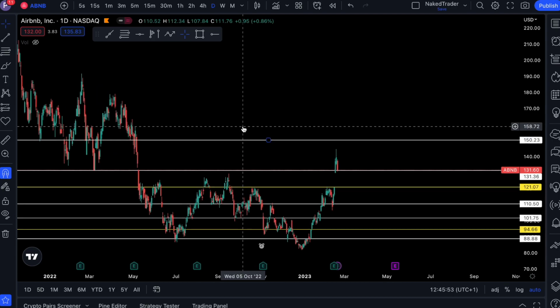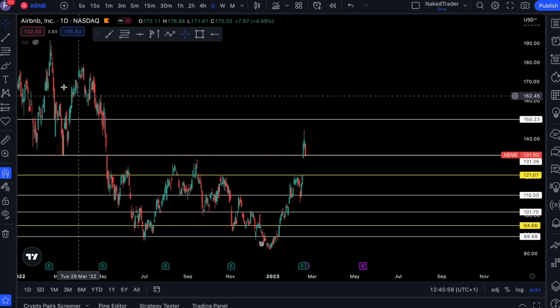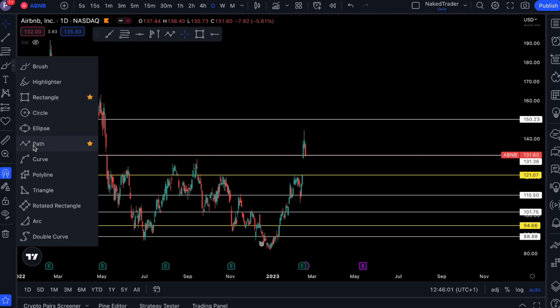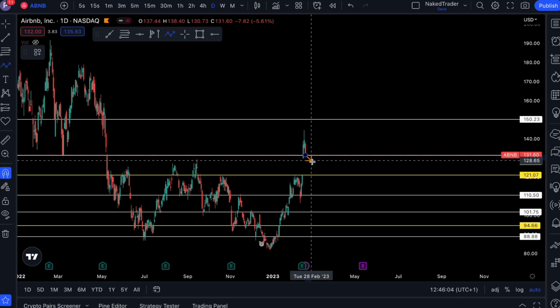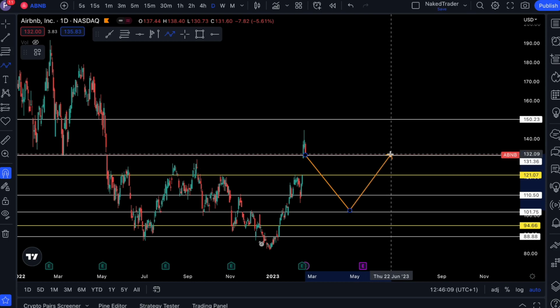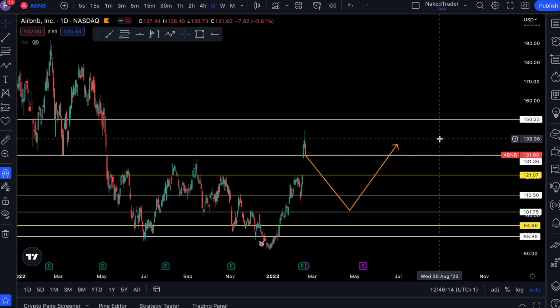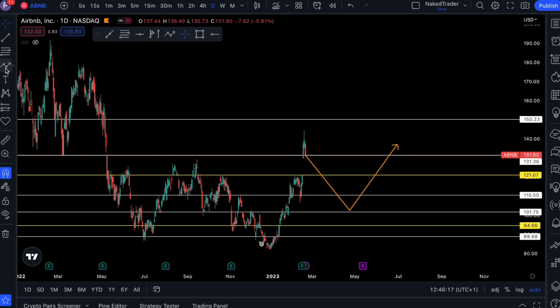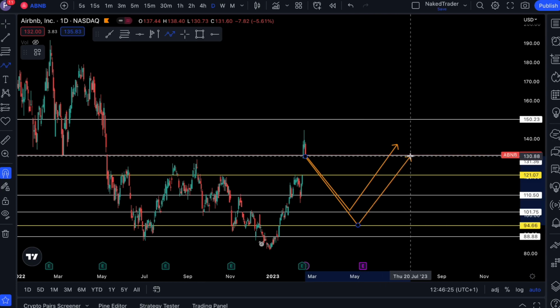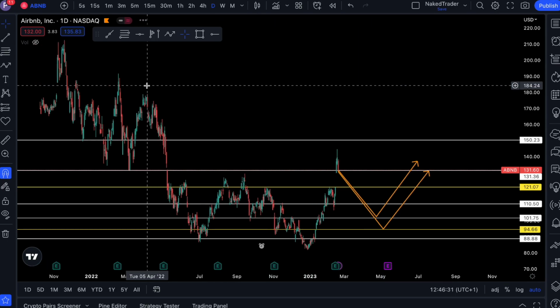Okay, I will add some scenarios. Either an entry at 101 is interesting, and try to break here. That's the 140 area. Or the more defensive entry, that is around 94.66. That is nice.